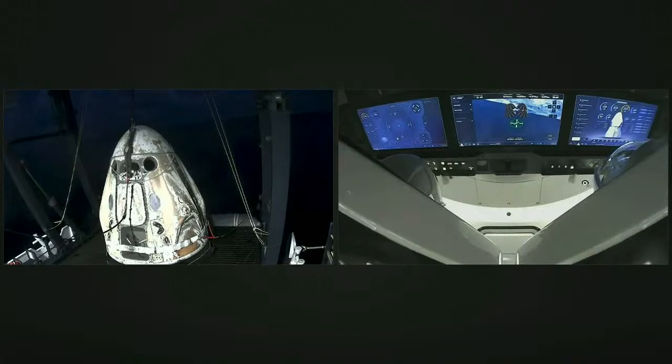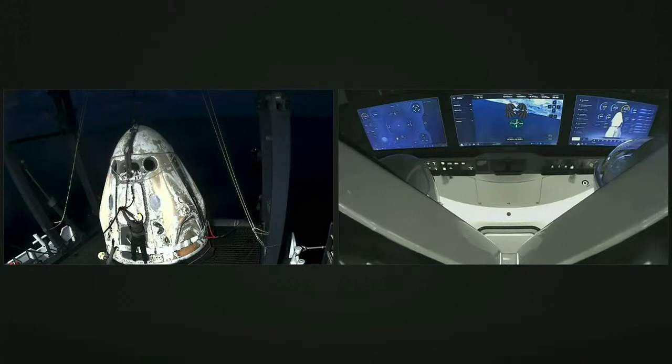What you heard was some comms, just letting the crew know that they will be translating the Dragon on the nest and reorienting it into a position on Ghost Searcher so that it is in a good, stable position for them to open the hatch.